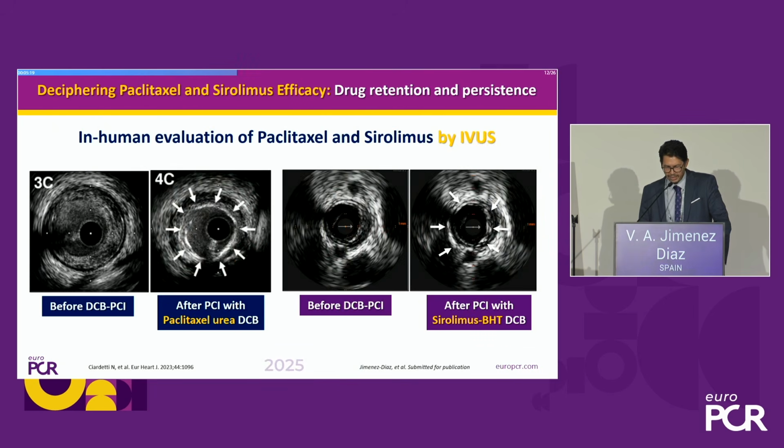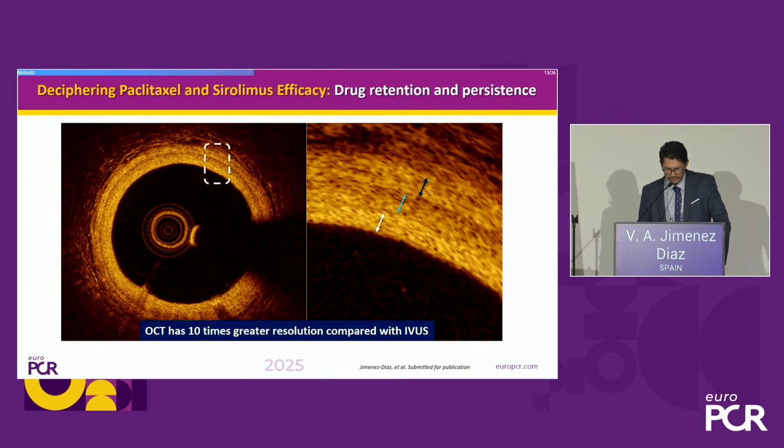What about using IVUS in DCB? Well, IVUS gives us a lot of information regarding plaque composition and sizing, but when you try to analyze paclitaxel or sirolimus efficacy with IVUS, it is kind of complex because the images that you obtain are not as nice as with OCT.